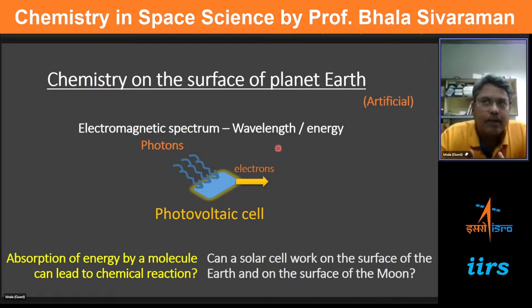But the question is, if you take this solar cell, because right now we are looking at the surface of the Earth, to different altitudes in the Earth's atmosphere, will it work? Yes. We'll still be getting electrons. We'll still be making electricity. If we take it further away from the Earth's atmosphere, will it work? Of course, yes. And will it be working on the moon surface? Certainly, yes. That's what our Chandrayaan 3 is going to look at, the solar cells operating on the surface of the moon.